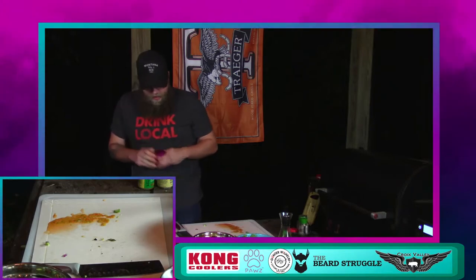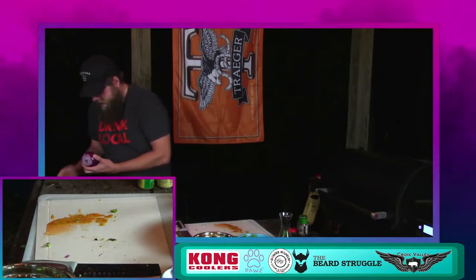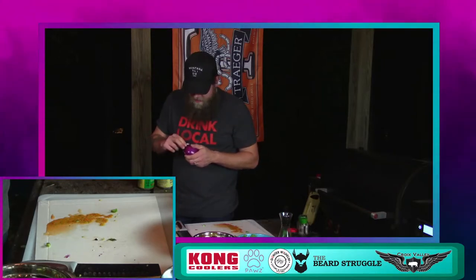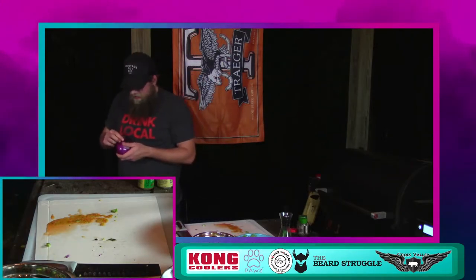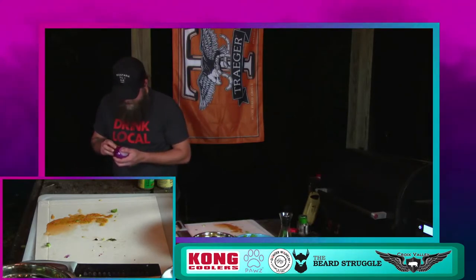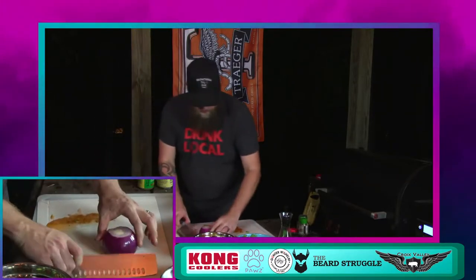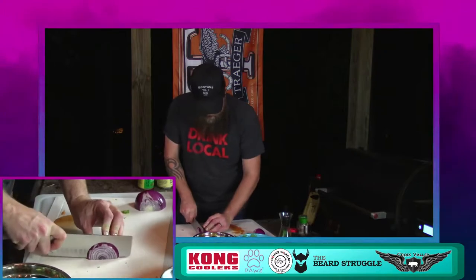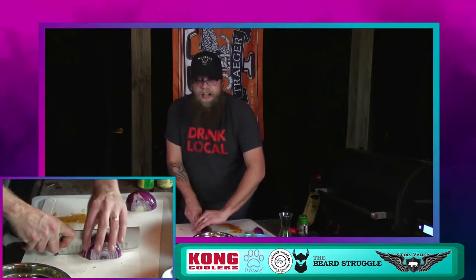But if you're going to add an onion that's uncooked to a dish, you'll get the most bang for your buck in flavor out of a red onion. That's why, when you see pictures of burgers on the television, it's always got a red onion on it. That's why. Just peel the skin off here. There we go. Probably need about half of it, right? Probably won't need the whole thing in there. Slicey dicey.